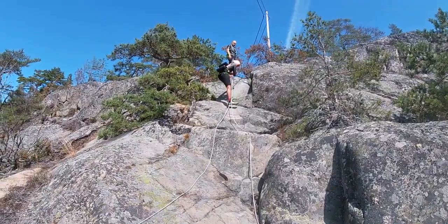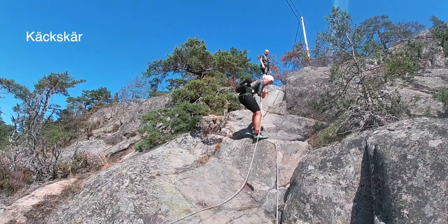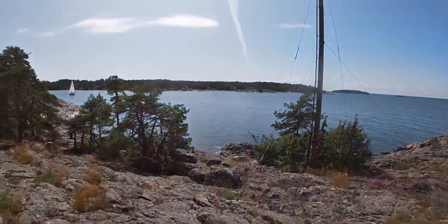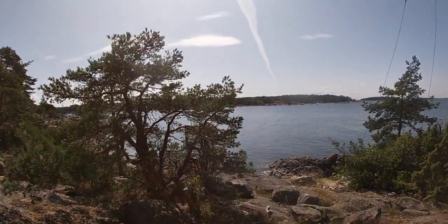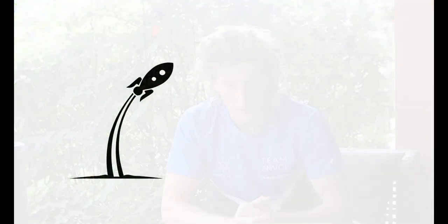There are some ropes there. I recommend you use the ropes. I recommend you go facing the rocks and be safe there, especially if it's a wet day. You can have a nice slide there, and many people hurt themselves there a couple of years ago when it was really bad weather. And then please be safe. One more swim, and then we are on the second long run of Ötillö.